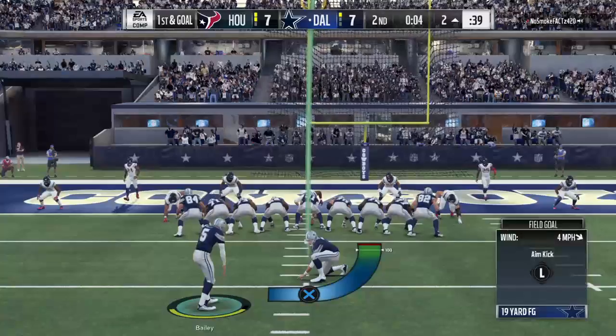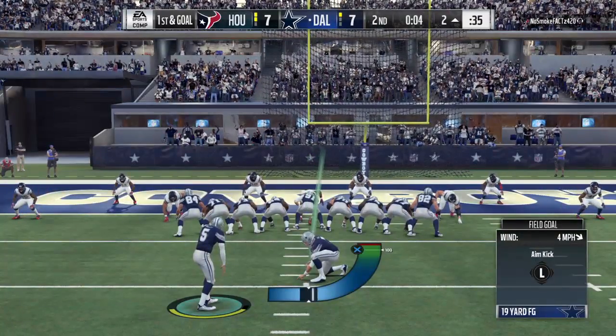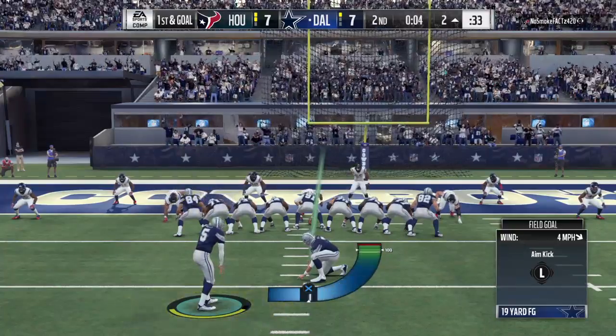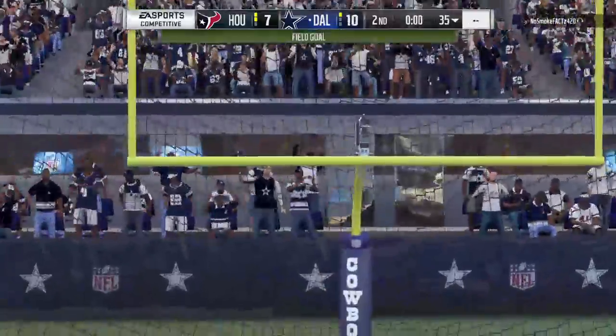So with 4 seconds to go in the half, here's the field goal unit onto the field. From the left hash, he'll have to cut this at a tight angle. And Bailey able to knock it through. First half in the books.